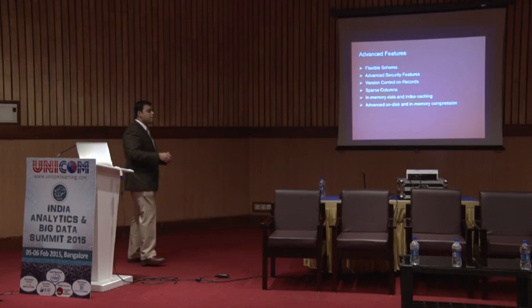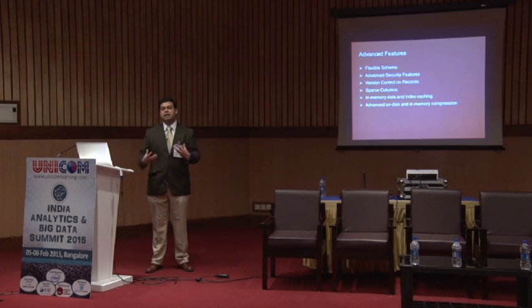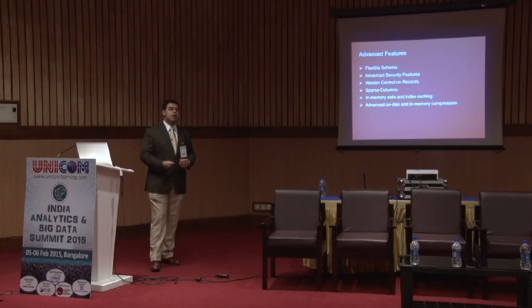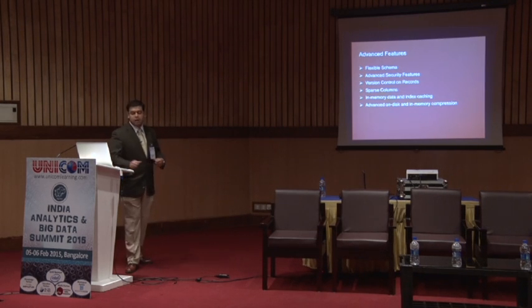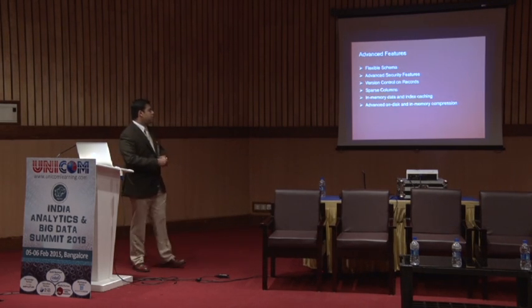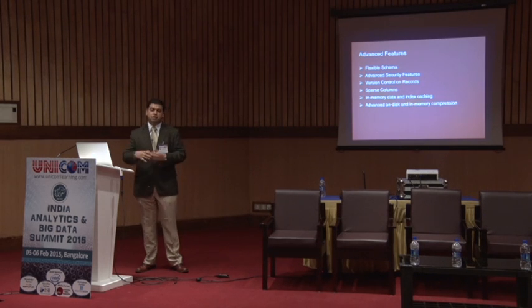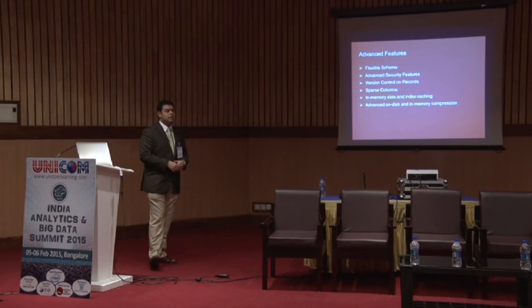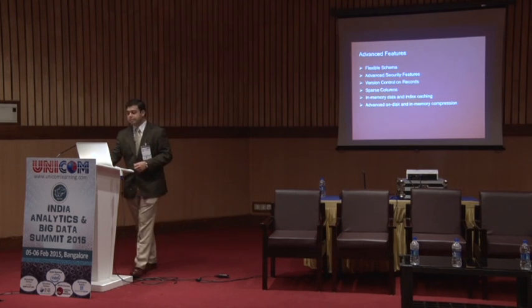We do in-memory data caching and index caching, so this, of course, gives you performance for data that's stored in memory. So of course, it can be retrieved faster, and indexes that are stored in memory also retrieve faster. We do not do in-memory commits, so all commits happen to the file system by default. Okay, and we do advanced on-disk and in-memory compression as well. So if you enable compression, you can get up to about 52% compression on average, which will vary depending on the type of data that you have, for on-disk compression as well as in-memory compression.